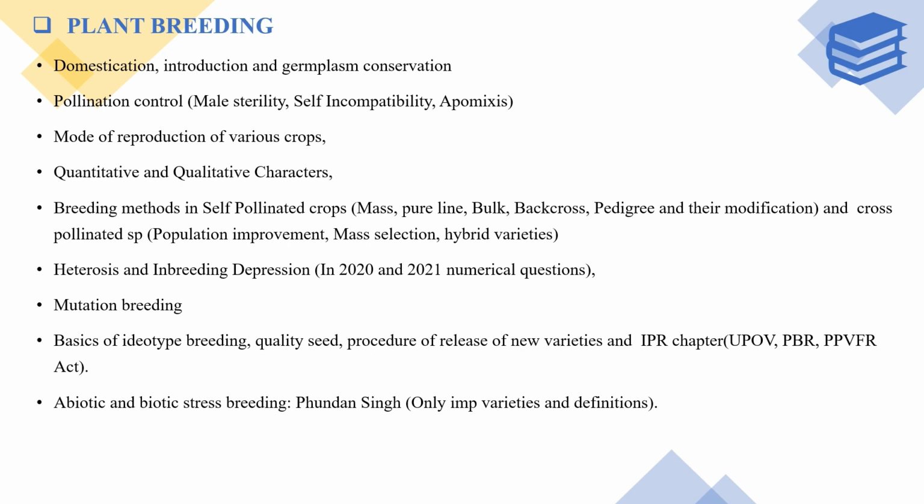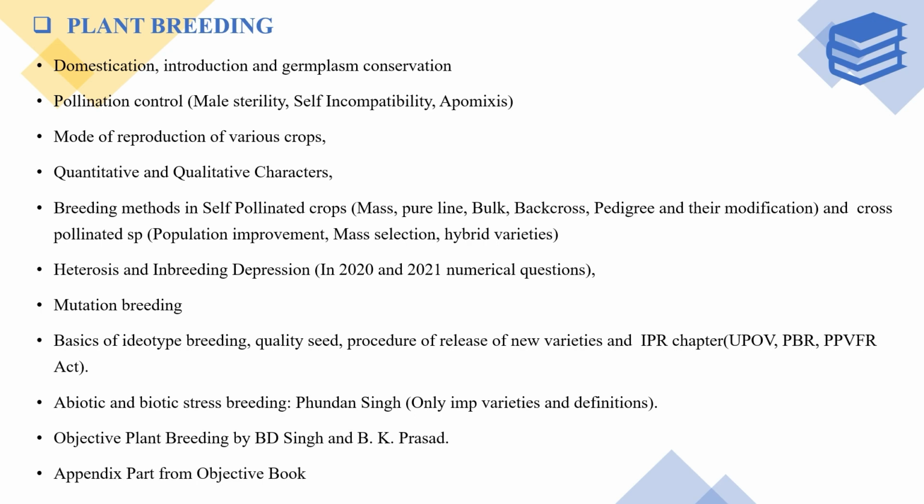And for objective purpose, I referred Objective Plant Breeding by BD Singh and BK Prasad. And I didn't solve all the objectives from the book, and I solved questions only of those topics which I read from the book. There are some high level questions also which you need not cover. And I would suggest to read the appendix part, which is given on the back of the objective book, and revise it daily because you have to mug up that part.